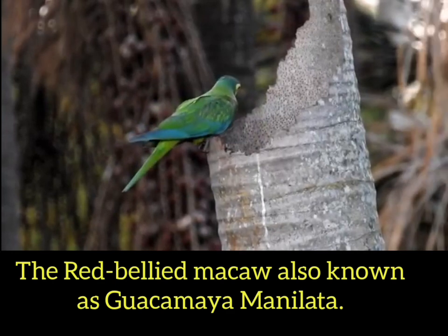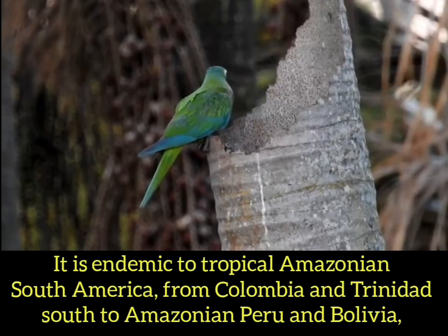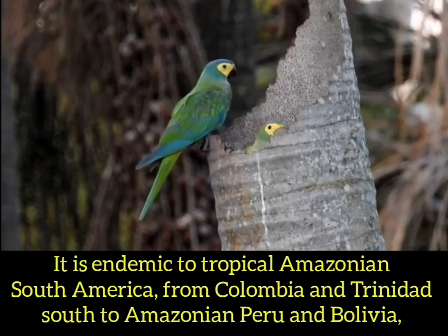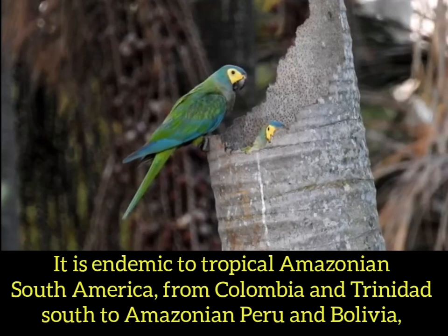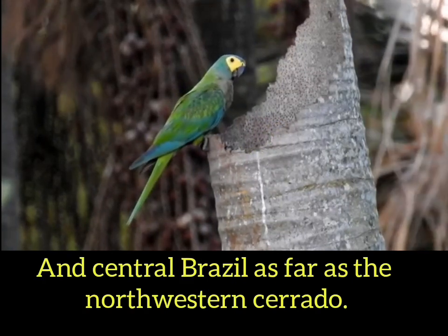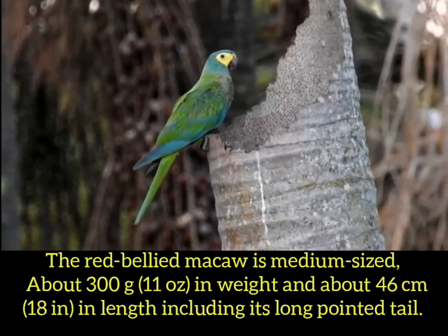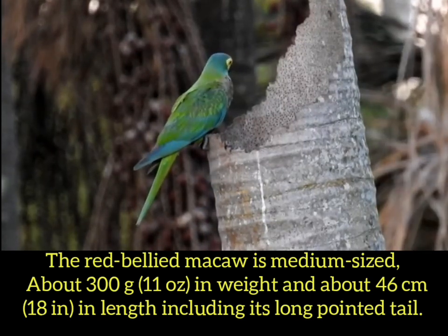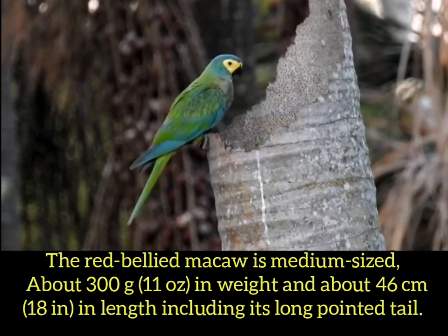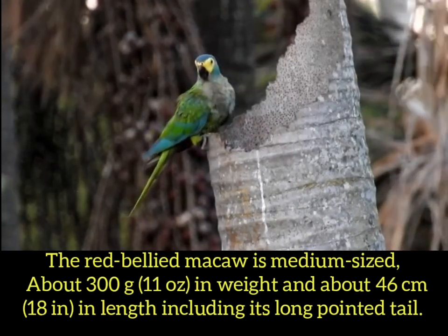The red-bellied macaw, also known as Guacamaya manilata. It is endemic to tropical Amazonian South America, from Colombia and Trinidad south to Amazonian Peru and Bolivia, and central Brazil as far as the northwestern Cerrado. The red-bellied macaw is medium-sized, about 300 grams, 11 ounces, in weight and about 46 centimeters, 18 inches, in length, including its long pointed tail.